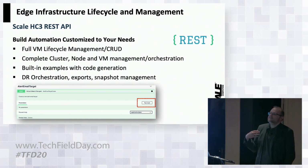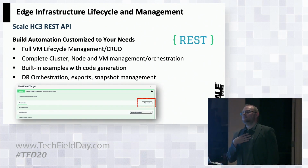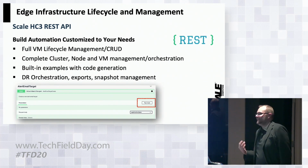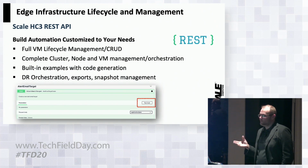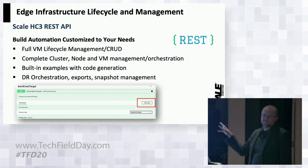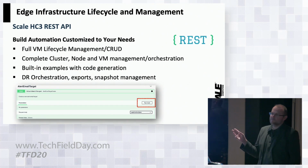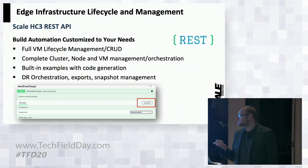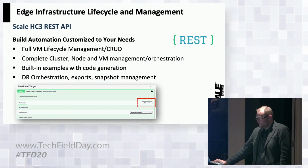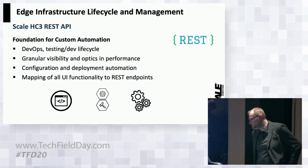So what we did, we built everything around our REST API. So beyond our core platform that I'll show in a little bit, we do have a very robust API. And in keeping with the idea of keeping it easy to use, the documentation's built into the product. You can even generate code examples for actions you specifically want to do. So whether it's that initial cluster configuration or deploying VMs or DR orchestration, it's very easy to do and very easy to use. We've got endpoints for more than just the basic VM lifecycle management or CRUD. Anything you can do in the user interface is mapped to an API call.